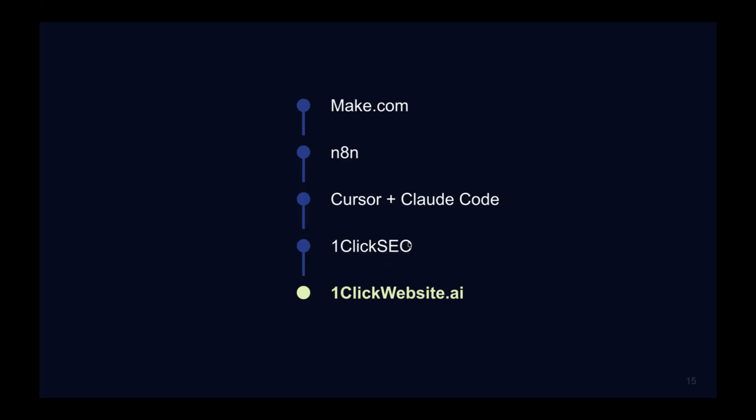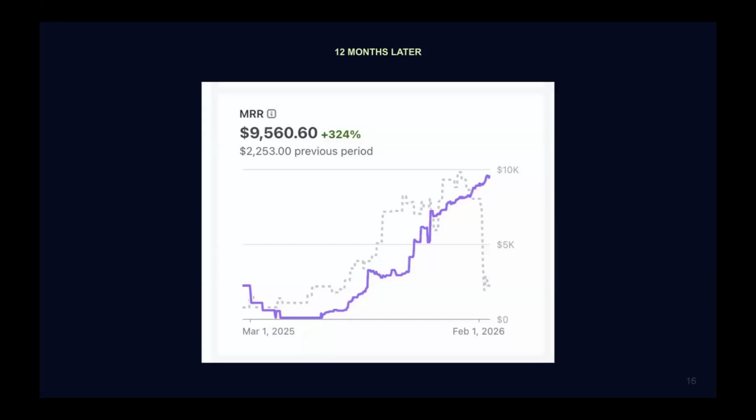I had a failed launch for a tool called One Click SEO. We're going to skip right over that. I basically tried to hire a developer to build it for me with vibe coding tools, and it completely flopped because he was not very good, and I was trusting too blindly there. So 12 months later, after the tools launched back up, to come full circle, back at the 10K mark, which is awesome. Now that I've done it twice, it's like, all right, I feel good about that decision.